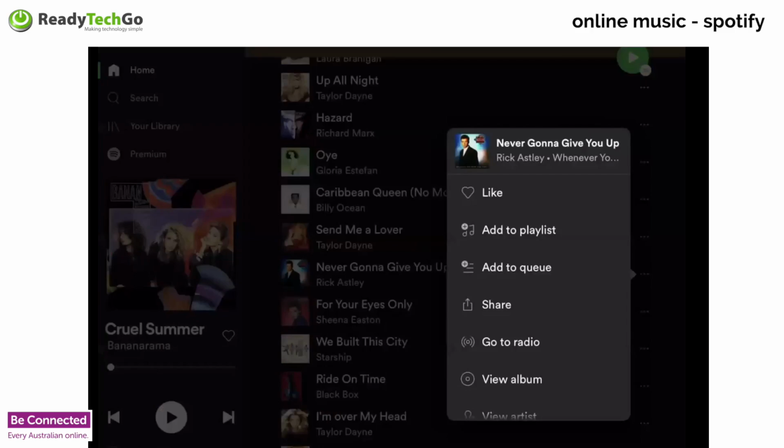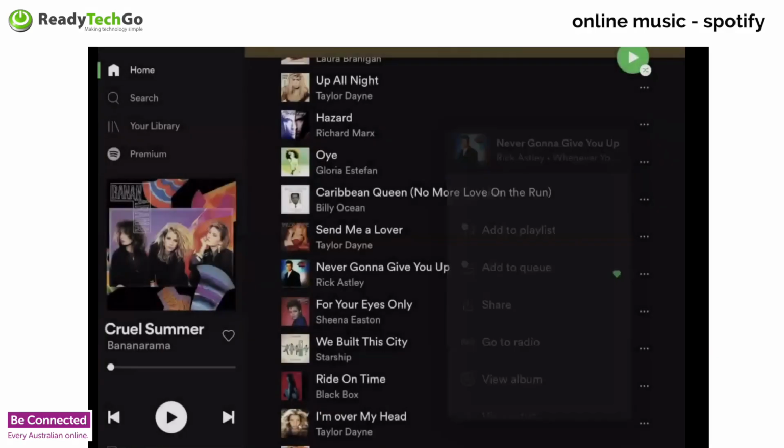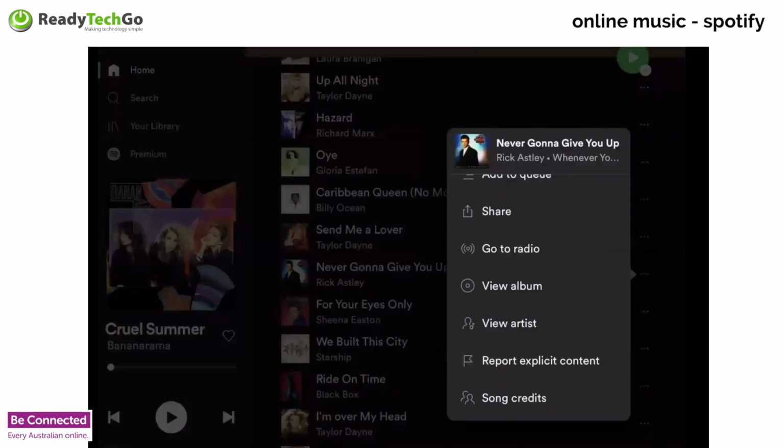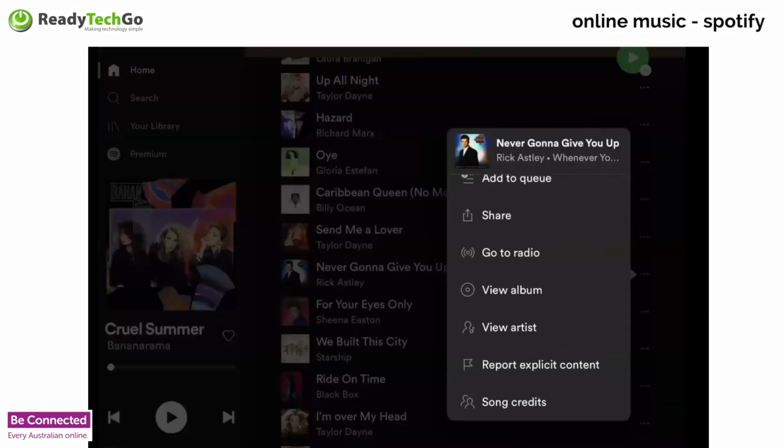So again, it's very much similar to what we had earlier with Taylor. We can like, there we go. So I've added it to the songs I like. I can add it into a playlist. I can pop it into a queue, so a song that's coming up to be played, share it out, go to a Rick Astley radio station. Oh my, I wonder what that's going to be like. View the album that it came from as well. So that's going to be a real Stock Aitken and Waterman 80s flashback. View more about Rick Astley, the artist.